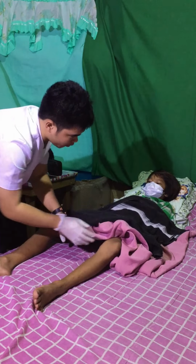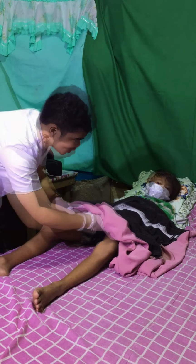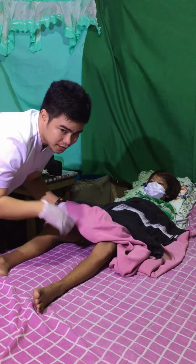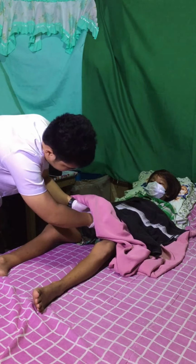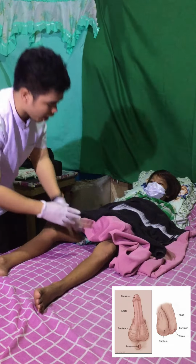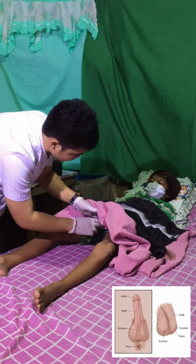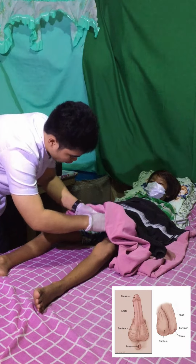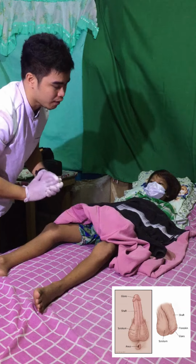Okay, so now I am going to return the foreskin to its natural location. So this is extremely important in patients with decreased sensation in their lower extremities. Okay. So now I am going to wash the shaft of the penis with gentle but firm downward strokes. So I am going to rinse and dry it thoroughly. So vigorous massage of the penis may cause an erection, so we have to avoid that.